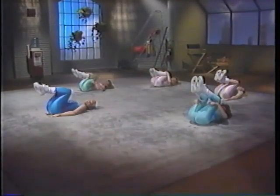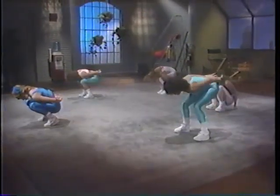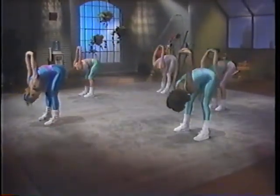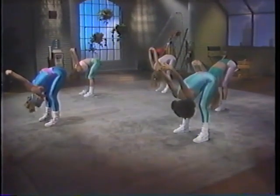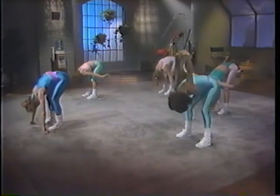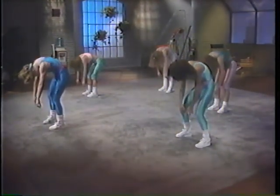Hands underneath your hips as you roll up. And take the hands behind your back. Lift up and over. Keep the knees relaxed. The knees stay bent. And release the arms. Shake out your shoulders as you roll up slowly, one vertebra at a time.